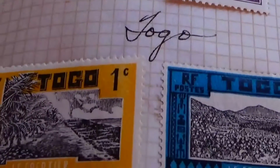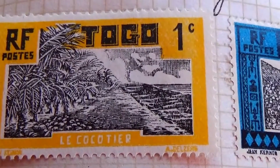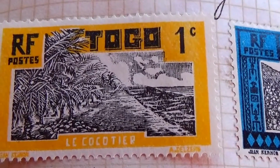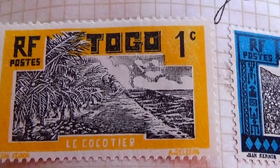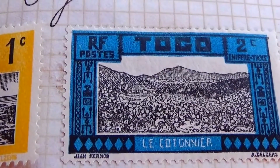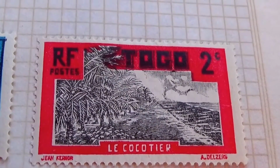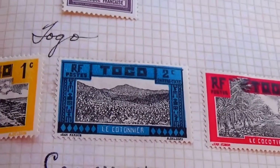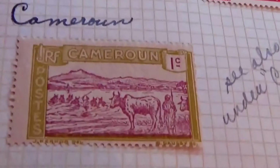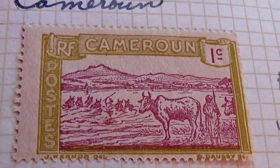Now look at these. These are rather interesting because to find an old stamp like this and kind of yellow, and they got some vivid colors here. This yellow, 1 cent, Togo. And the 2 cents was in a bright blue. Look at that deep blue. And then another 2 cents in the red. Very interesting colors for these 3. Okay, and we have one more right here. $1.